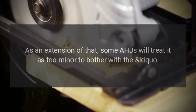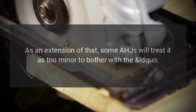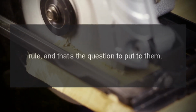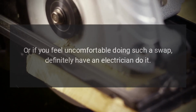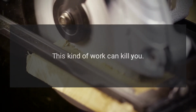As an extension of that, some AHJs will treat it as too minor to bother with the "only electricians can work in rental units" rule, and that's the question to put to them. Or if you feel uncomfortable doing such a swap, definitely have an electrician do it. This kind of work can kill you.